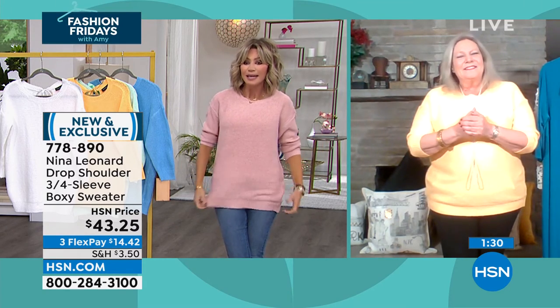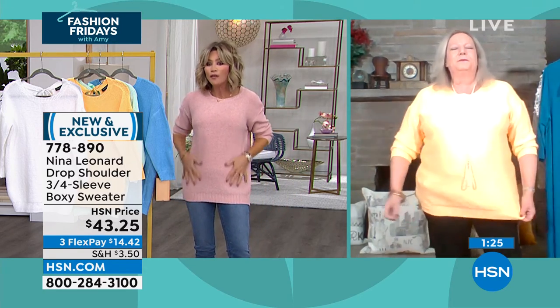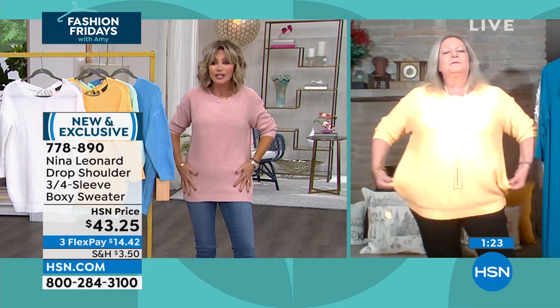Exactly. And see, it's still oversized. It's oversized a little bit, so it's not clinging to the body. You've got plenty of room on this, ladies. So again, just choose your color. It's buy now, wear now. Great as we transition, perfect summer colors.